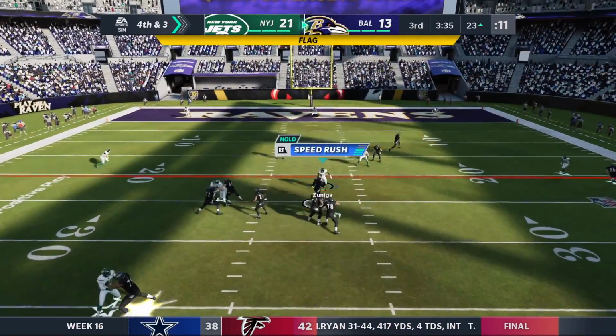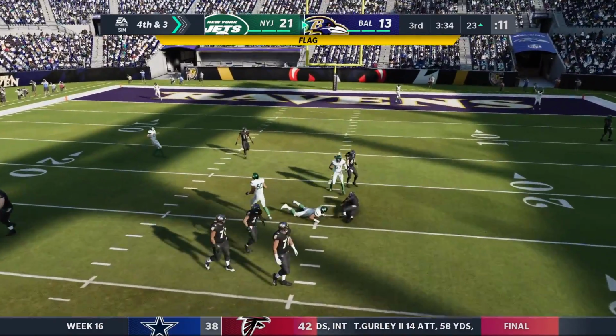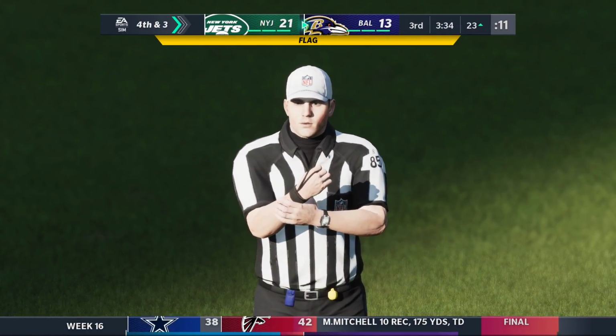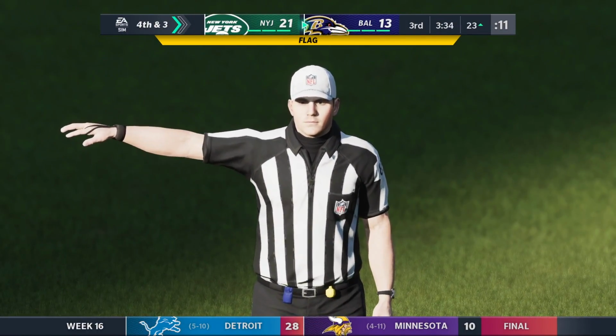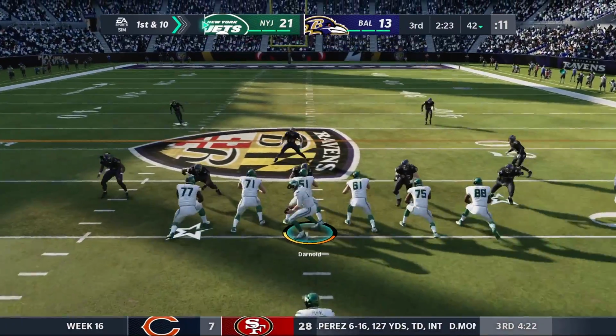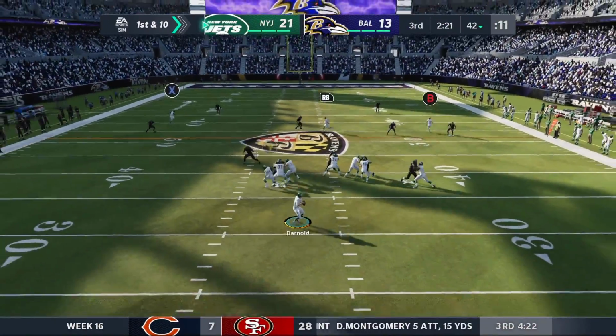Huntley in the pocket. He's going to try to take off, and it's a sack by Zuniga, but there's a flag on the play, and it looks like it's holding on the offense. So that's going to be a turnover on downs. So Darnold back out onto the field.